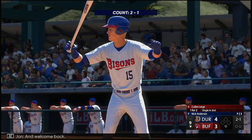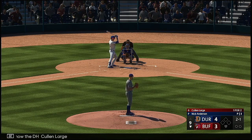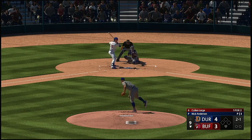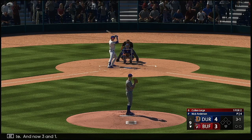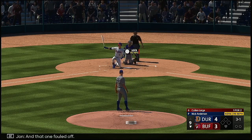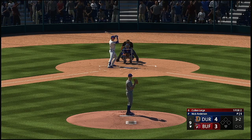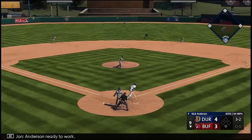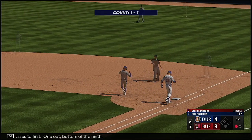And welcome back. Bottom of the ninth. And now the DH, Cullen Large. Next one is off the play, and now 3-1. And that one fouled off. Anderson ready to work. Slow roller up the middle. Tosses to first, one out, bottom of the ninth.